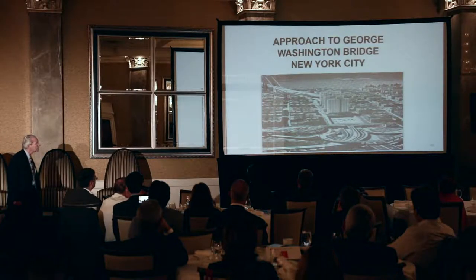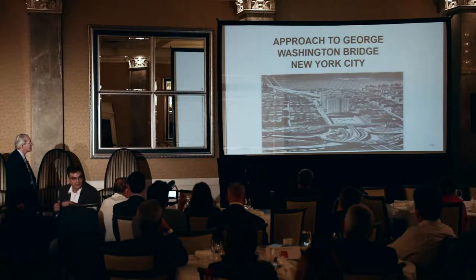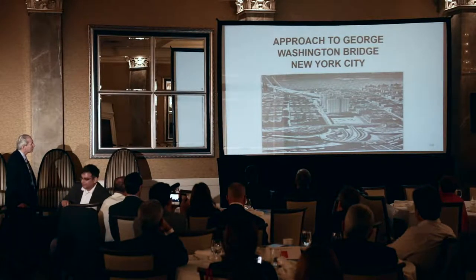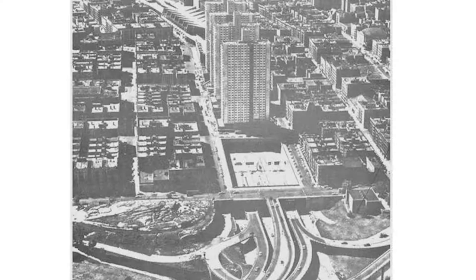Now, we're going to talk about some creative uses of airspace. I'm going to start with New York because it's more creative, but we have plenty of stuff in Miami. So the first thing is, this is the approach to the George Washington Bridge. I don't know how much you know about the George. It's in northern Manhattan, and this is an old slide, and it's hard to read, but you can see in the bottom portion of the slide, there's a roadway. That roadway is going all the way up to the bridge.